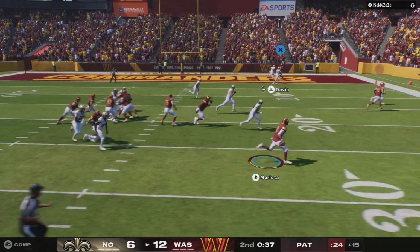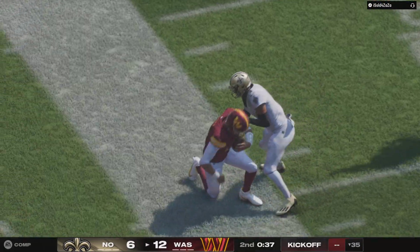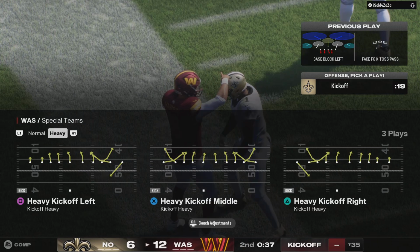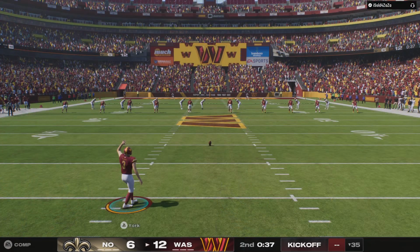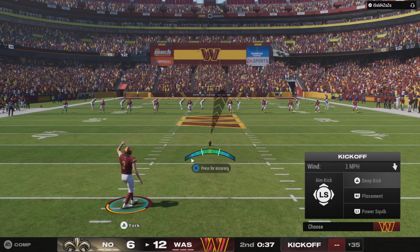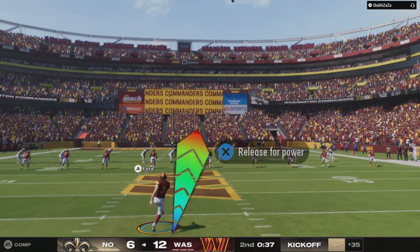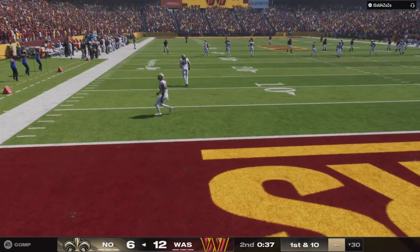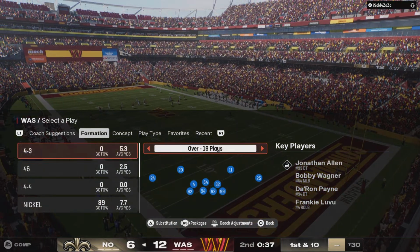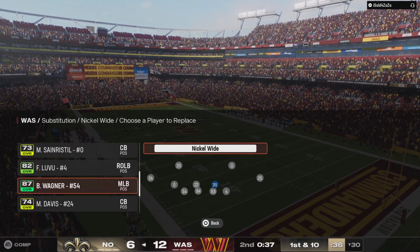Oh, look at this. It's a fake. And they're going to track him down. He couldn't find a receiver, and down he goes. Still a little time, final minute of this first half. We'll see if they can do anything with this kickoff that is coming their way. And no chance to return this one. Through the end zone for a touchback.